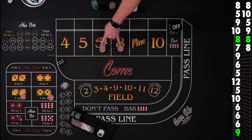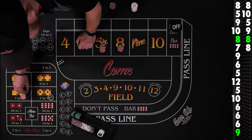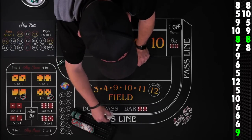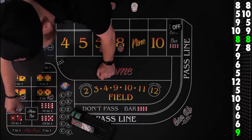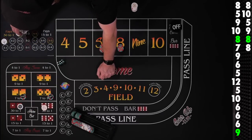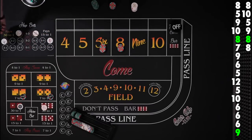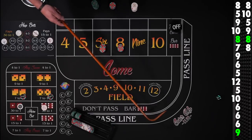Puck's off again, our odds are off, our flat bets are working. Again, we'll just assume we're in a casino where our hardways are off, but we do want to cover the hardway hopping, one roll bets for the come out. And let's see if we can hit one. All right, same hot shooter coming out. Let's see what happens here.